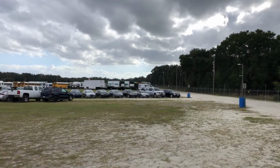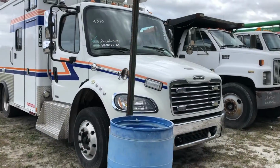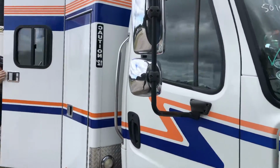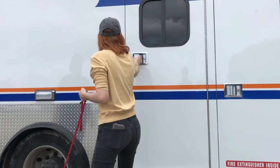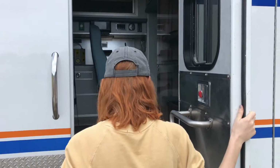We see an ambulance over there, pretty big beefy one. We're on our way to check it out. Yep. Oh man, she's a big boy. Freightliner, Manatee County, runs and moves. Get up in there. Open that door. Heavy? That's a solid door, buddy. Ooh. That's like a bank vault. Come on, jump up. Look at it. Come on.